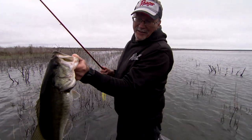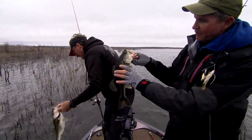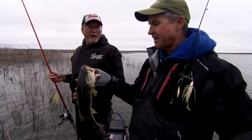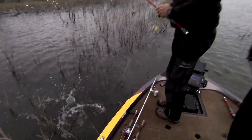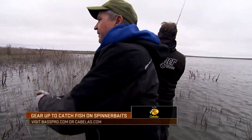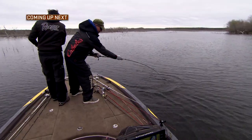Just neat to see the body size and style of these fish right now. They're real blocky all the way back to where the tail starts. They're not those long, skinny rails like you see in a lot of younger fish. These are very young fish. Yeah, these fish can be 4 to 5 pounds in the next couple of years. Yes, and they will be, too. They'll grow. In 2 years, they'll be 4 pounders. Those are probably a year and a half old or so. They're young and dumb. That's what I like about them. I like the dumb part.